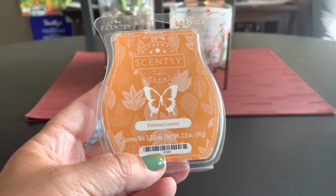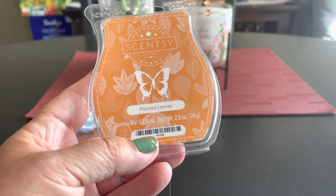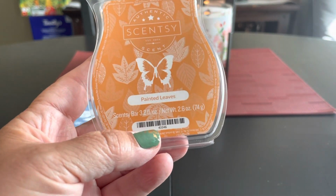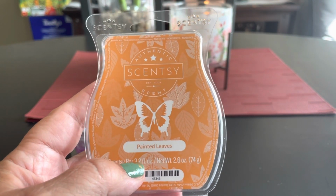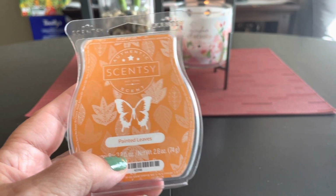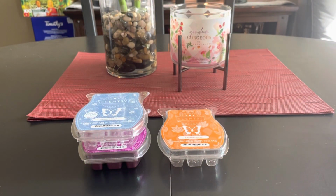I like it. I don't love it. Where are we? Painted Leaves. I did give it a 7 out of 10, and it throws pretty good, 8 out of 10. So, I mean, I like it. I don't strongly dislike it. I don't love it, but it just has a funny little note to it that I can't really pinpoint, but my mind goes to a pile of wet leaves.